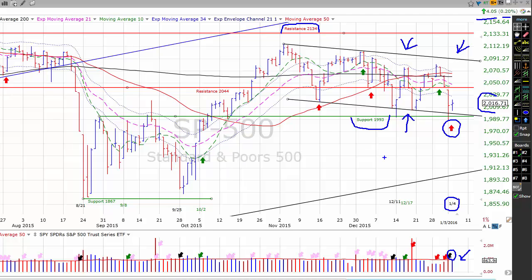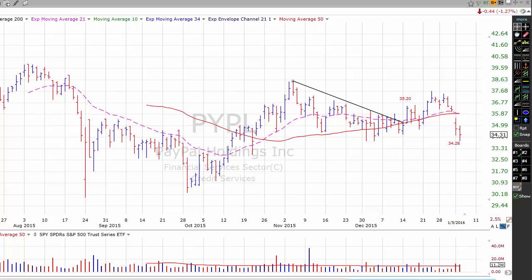Let's take a look at a couple of stocks. First stock I want to talk about is PayPal Holdings. PayPal provides digital and mobile payment on behalf of consumers and merchants worldwide. We bought the stock on December 16th on the break above this downward trend line. We paid $35.20 a share for it on the breakout, and you can see that it really kind of struggled. On Monday, PayPal closed below its 21-day exponential moving average.